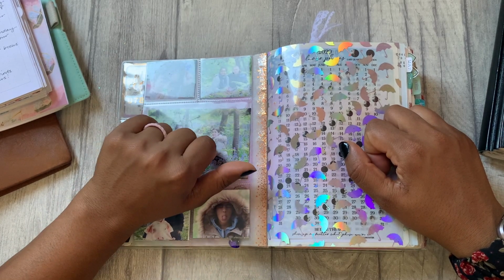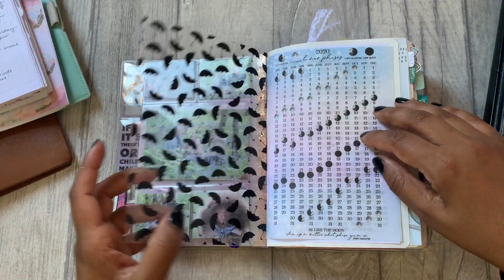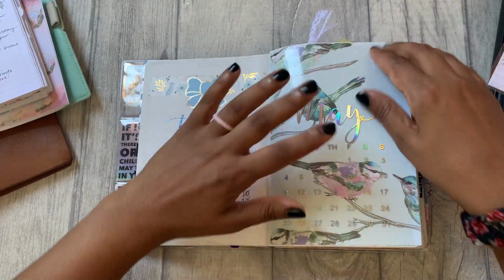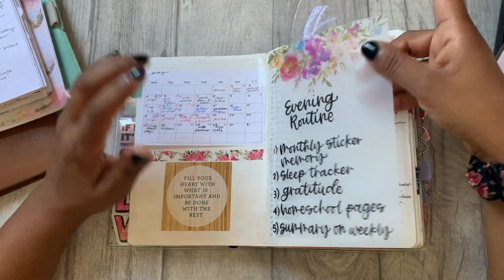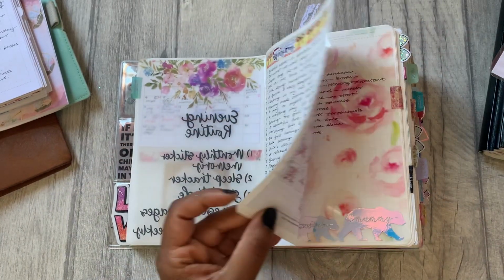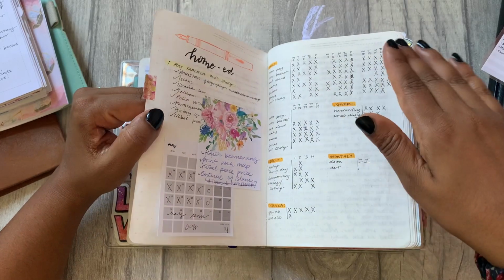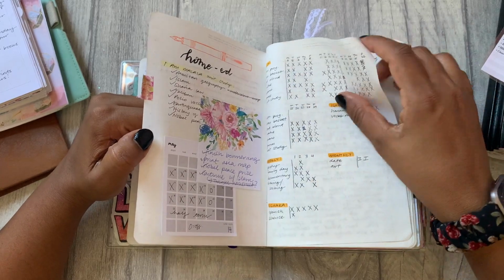I had quite a few questions about how I decide where to put tip-ins. So tipping in is anything that you add to the planner. I have my monthly tip-ins that I add, so my monthly calendar always goes there. But in terms of random decorative tip-ins, there's no system. I will just add where I feel like it. So here I just thought this page would look really nice on top of May, so I added it. I try not to do consecutive tip-ins on all pages, but definitely after sections.